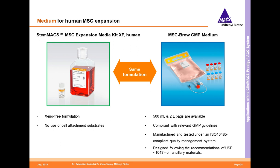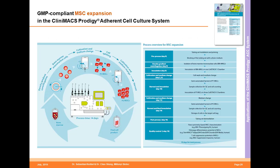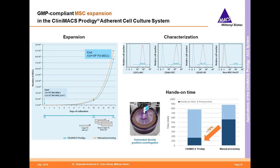So with this, I'd like to shift to another application, which is the MSC expansion. It's a very similar case for human MSC manufacturing. First, we have developed the research-grade StemX MSC expansion media and the MSC Brood GMP medium based on the same formulation. And with this, we can now realize GMP-compliant and scalable MSC expansion in the closed and automated system. We also have a dedicated application sheet for this application.